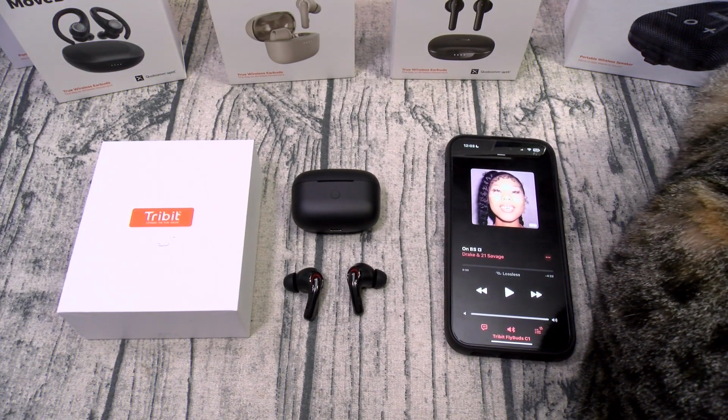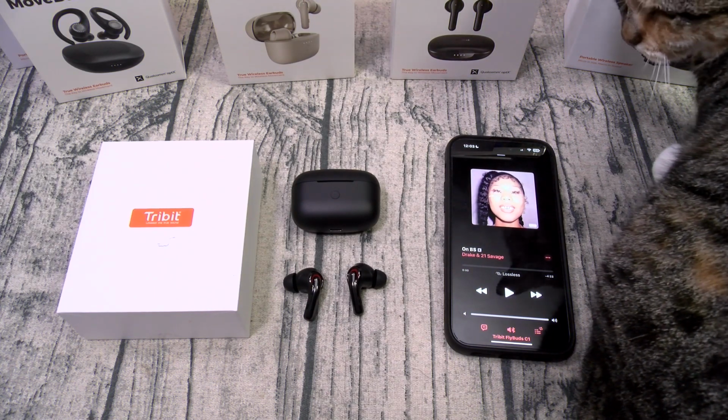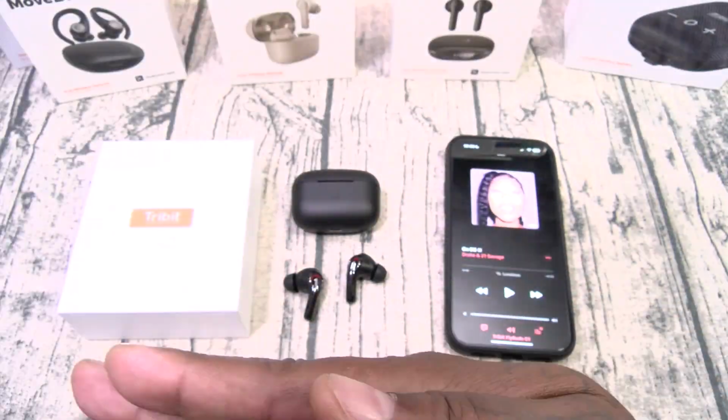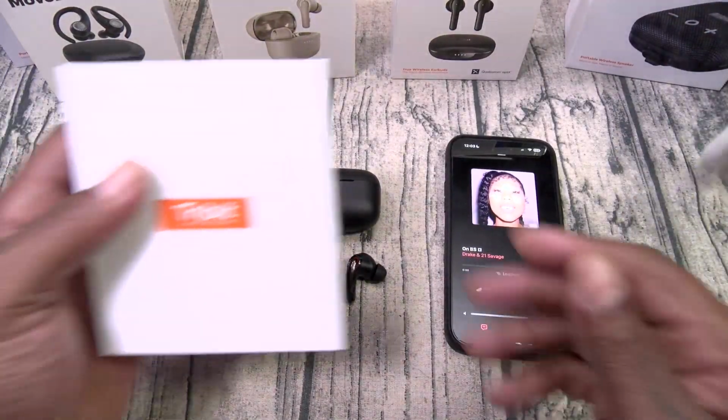First things first, shout out to White Shoes, back in the building. I love my white shoes. Calm down. Okay, so let's start off with the FlyBuds C1. All right, shoes, let me file you to the side.